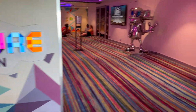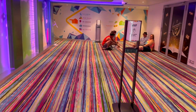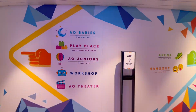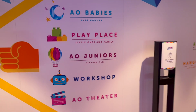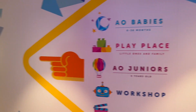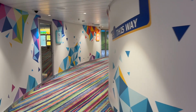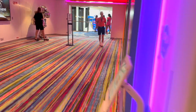Deck 14 is where Adventure Ocean is, for any kids between the ages of 0 and 12. Technically they have AO Babies, which is 6 months to 36 months old. But on day one, you want to register your young children here, so that you can drop them off during open hours. And it is free with the exception of AO Babies, which is going to be a charge of, I don't know, $8 an hour or something like that, before 10 p.m. And after that, there's going to be an additional charge for AO Babies and for the older kids.